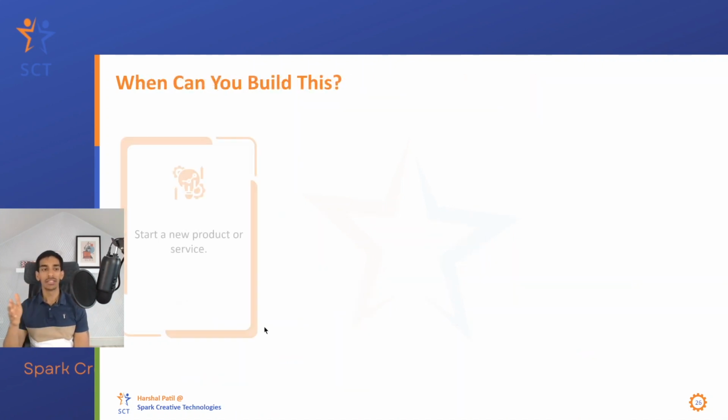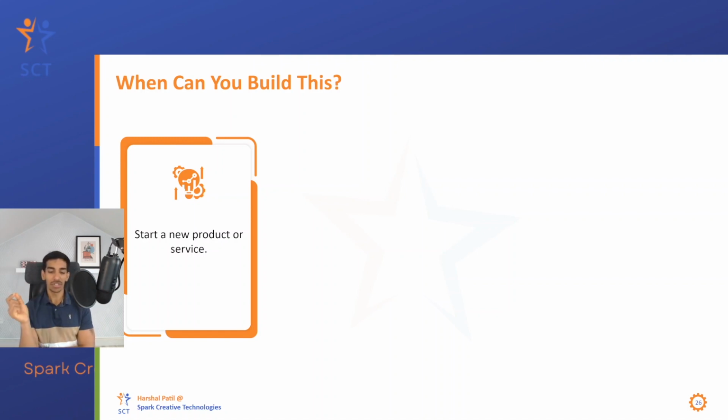When can you build this? One example is when you want to start a new product or service, you want to build something, you're starting from scratch. An example of this is the customer journey or user journey for an aspiring product manager. They have a resume, they submit it to a few places, they get back rejections. They immediately go to resume checkers online and start editing their resume. Or they go to the job description, copy paste it in, and try to compare their resume with the job description. They're trying to match their resume to show the skills that a product manager needs.